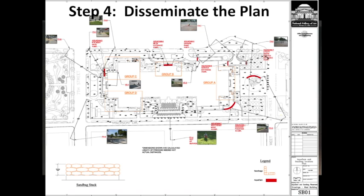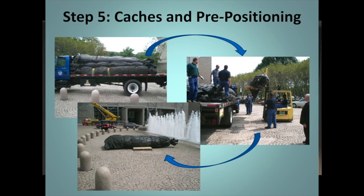So we had caches of these Aqua Dams, and there were 7 total, custom made for those 7 locations. They were stored at our warehouse in Cheverly, Maryland. And we brought them over the Thursday before the hurricane was supposed to hit on Saturday. We trucked those in, so of course we had to have a vehicle to bring that in. We also had to have a forklift because they're pretty heavy when they're all rolled up. And then we pre-positioned them wherever they had to go.